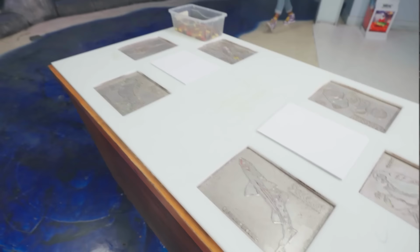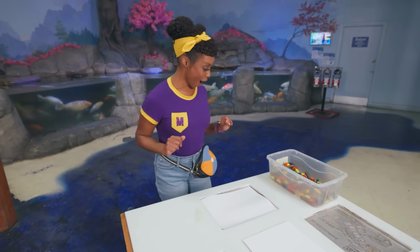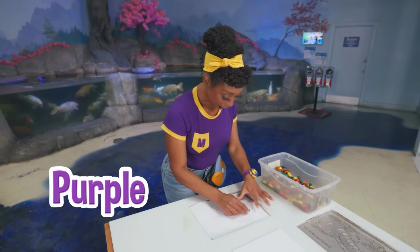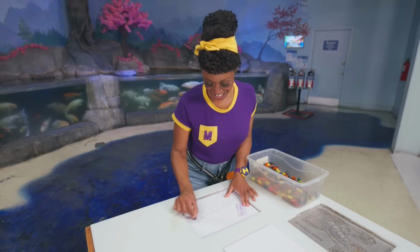Whoa, a coloring station. Would you like to color with me? Great. I'll start with purple. I know. Can you guess what animal I'm coloring that we saw earlier today? I'll give you a few hints. This animal has eyes on top of its head and a mouth on the bottom of its body.